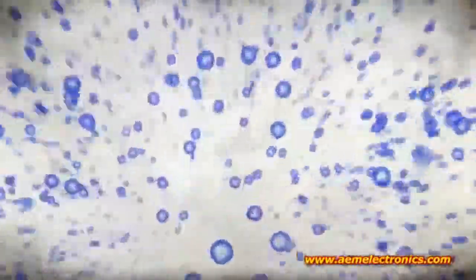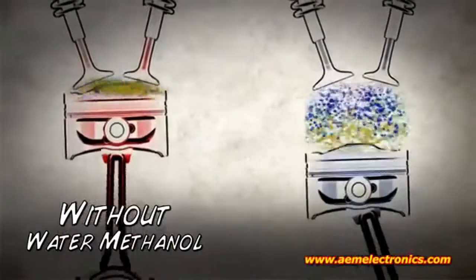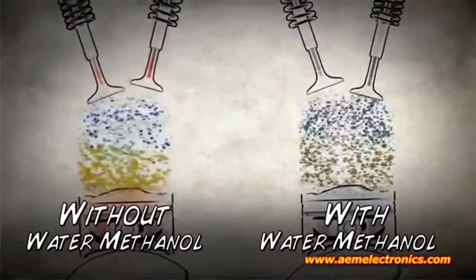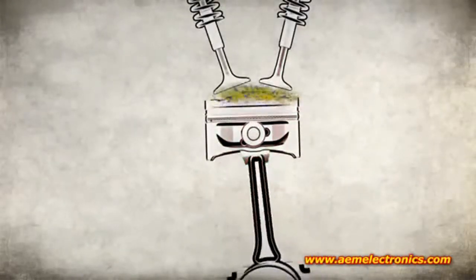As the inlet air is cooled, it becomes denser, which means more oxygen is delivered to the combustion chamber. More oxygen means more fuel can be burned to make more power. A cooler air charge also slows down the combustion rate and helps reduce the chance of detonation or knock. But what is detonation? Detonation is the unintended or premature combustion of the air-fuel mixture in the cylinder.